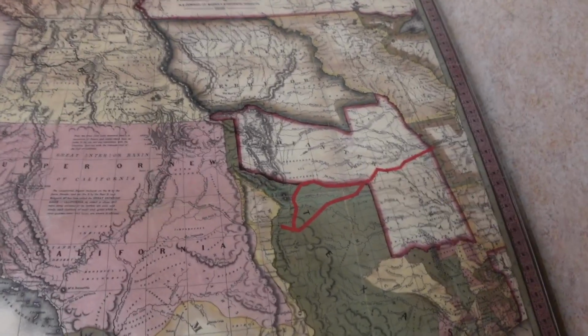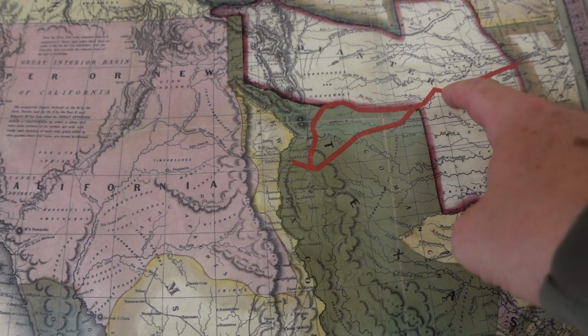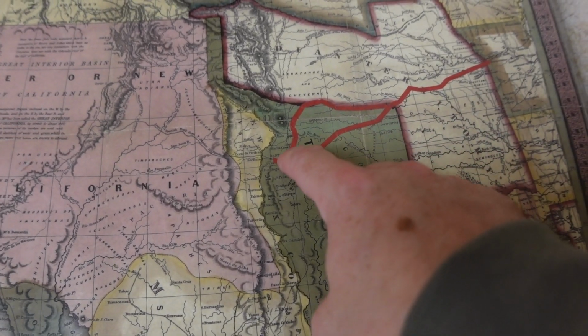You can see, let's start here in Independence, and went across, down, back up.